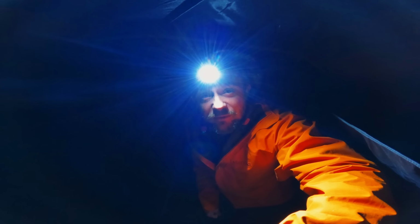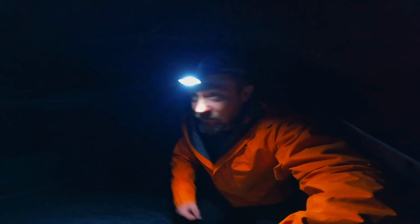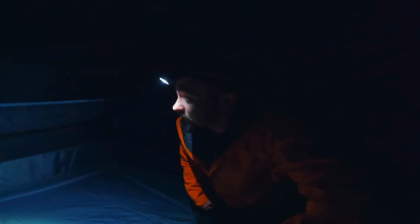I have good news to report. The Cosmitto tent has not leaked so far. By the way, you may see this moisture here on the side of the tent. That's just splashback.